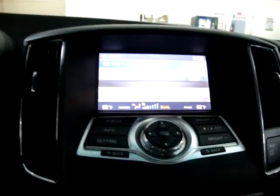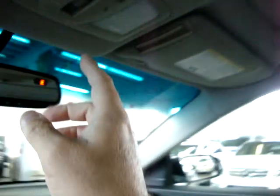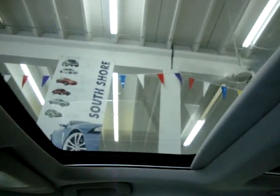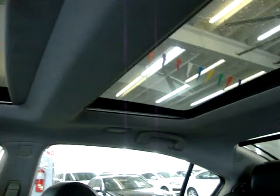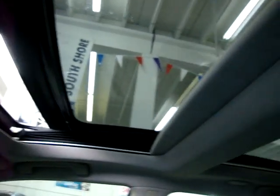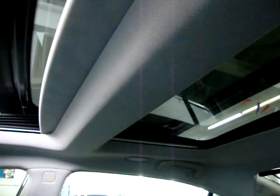Alright, as I was saying before, we get the panoramic moonroof, and right now it's closed. Let's go ahead and open the shades first. Okay. And you see how they retract toward the middle. You can also see that there's a glass moonroof and it is tinted. Now the rear moonroof does not open. The front one's the one that opens and slides above the rear one. And we'll go ahead and leave it open for the video.